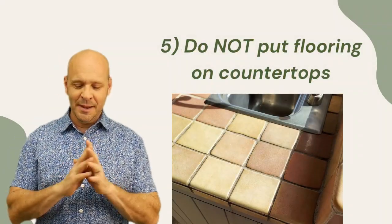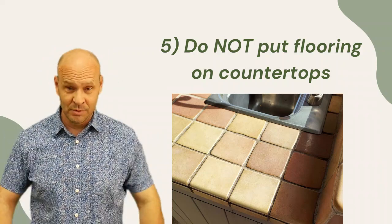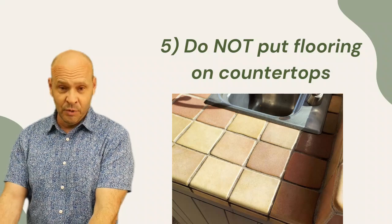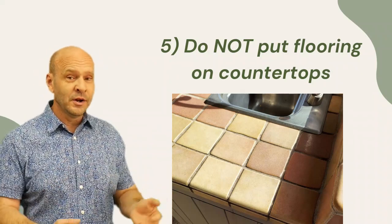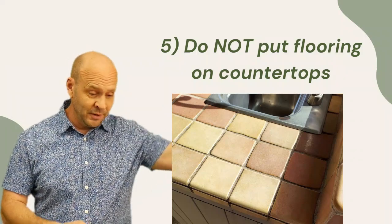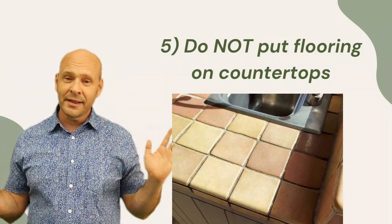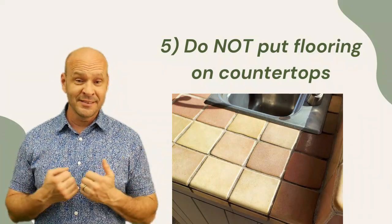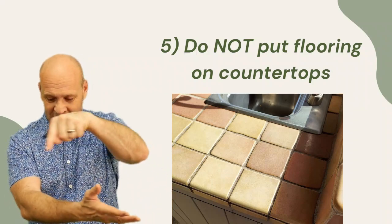That's one I see. That means you have what should be tile that's on the floor. Somehow they said, you know what, let's take that tile that's on the floor that we walk on, and I got a great idea. Let's put it on the countertop and have grout up there and everything, and we'll make it look like the floor is on the countertop. Now you may like that, good for you. But me, I think it's dumb. I think it's ugly. And in the grout, you gotta clean in between all that.